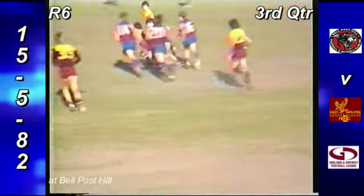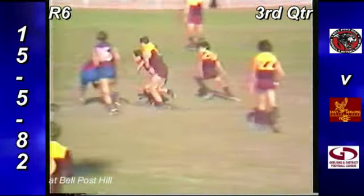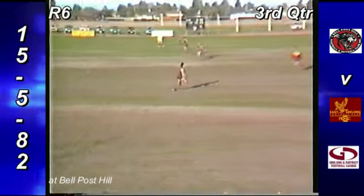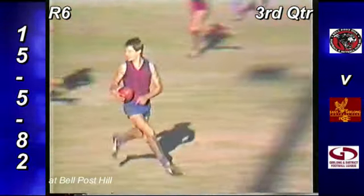Smith bustles up well for Eastern Suburbs. He dives on top of the ball. He now got the ball, gets the handball out. Been taken away by Belpost Hill by Grosman. He can't do anything with it. Now picked up by Langsworth. He brings the ball out to the wing position here where Clark takes an easy chest mark.